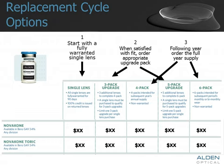You can then, at that point, after you're fit and you're satisfied with your fit, upgrade to a 4-pack, and we'll send you 3 additional lenses. Those are non-warranted. You can also upgrade to 6-packs if you have a patient that just needs more frequent replacements, and move on from there.